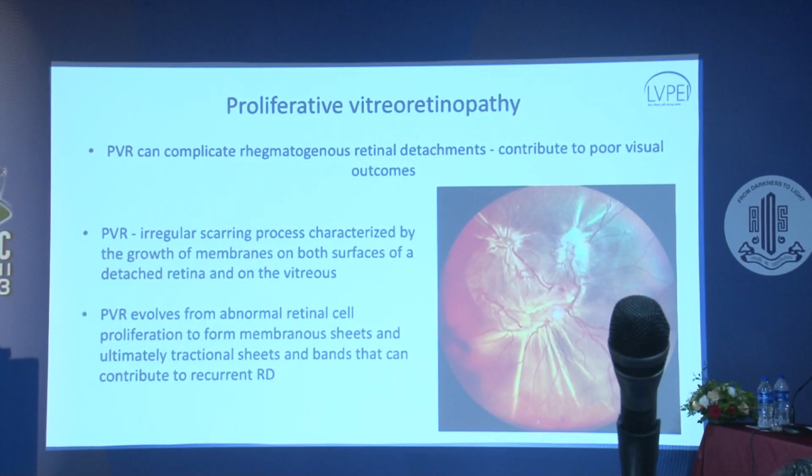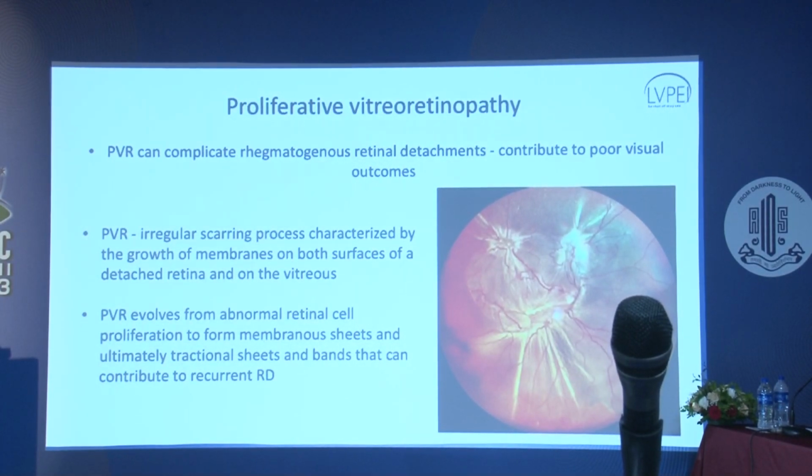So PVR can complicate rhegmatogenous retinal detachments, and this contributes to poor visual outcome. Basically, PVR is an irregular scarring process characterized by growth of membranes on both the surface of the detached retina and also onto the vitreous.